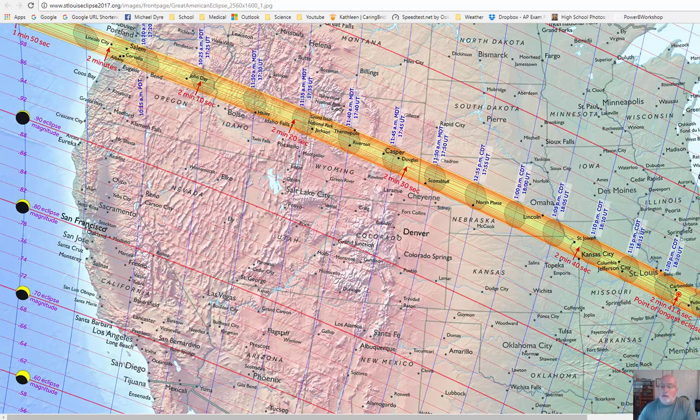Hello, and what I want to do today is talk a little bit about cloud cover. Basically the only way we're not going to get to see this thing on the 21st, the Great American Solar Eclipse, is if the sky becomes cloudy. So first thing I want to do is look at this map.